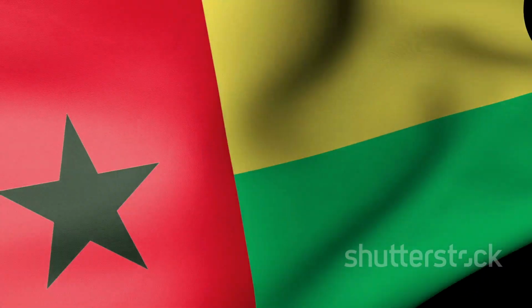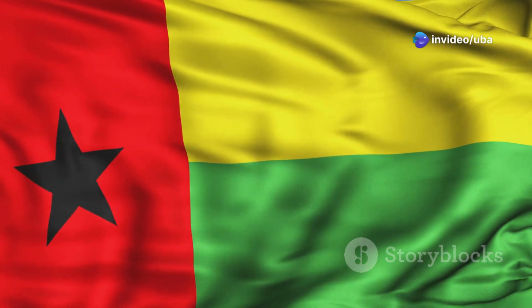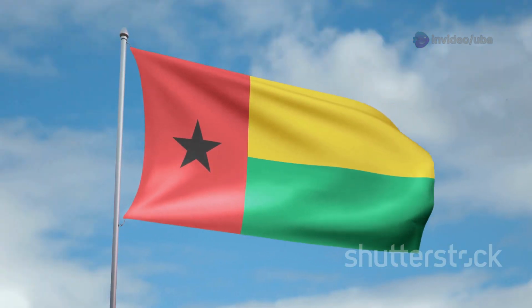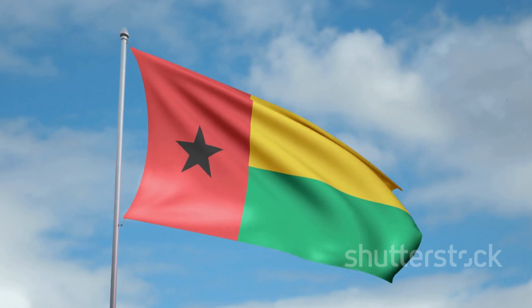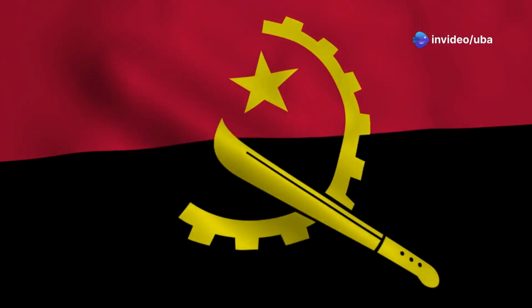The flag of Guinea-Bissau is special. It features a black star, inspired by the flag of Ghana. The green represents hope, the yellow symbolizes natural resources, and the red stands for the bloodshed for independence. The black star is a symbol of Africa and its people.